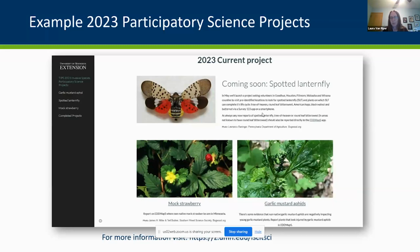And then finally, some of you might be familiar with this regional level project to map garlic mustard aphids. So these tiny little blue aphids that have been found on garlic mustard. So we can have people put those reports in. And one nice thing for me is that there's a national level verifier for those. So people in Minnesota can put the reports in, and an expert in another state can see the reports and verify them. So that's really helpful.